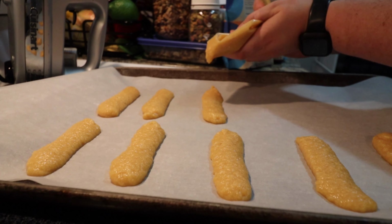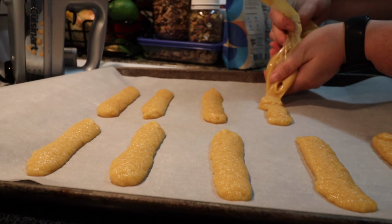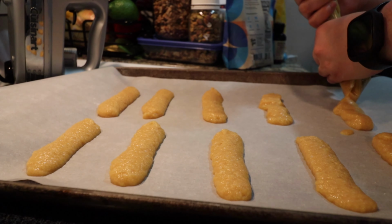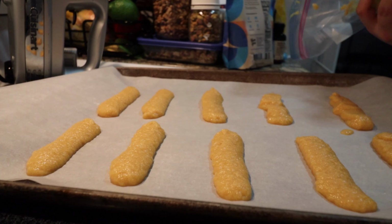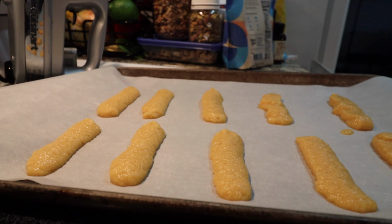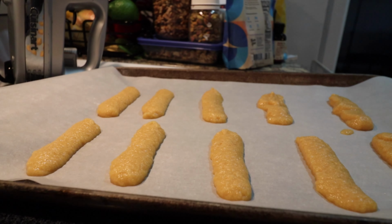Now, after I've piped these, I'm going to give them just another little, maybe 5-minute rest, and let that coconut flour keep doing its thing. I don't know how much these are going to spread either, so I don't want to put too many on the sheet at once. The last two are a little janky, and I could probably get another cookie out of this, but like I said, I don't want to overstuff the pan and have the cookies all run into each other and make a mess.